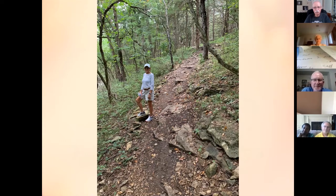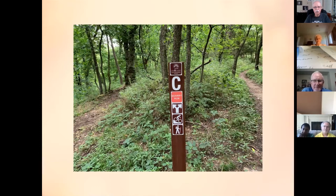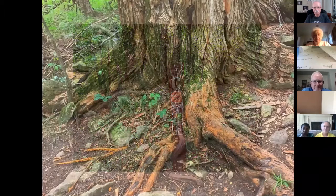You have to feel fairly comfortable walking on rocks and roots and taking some inclines. And there's the one shelf of limestone, I guess it is. And again, here's the sign. They will tell you periodically, these points are marked along the trail.